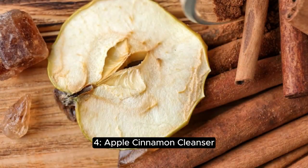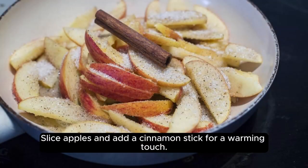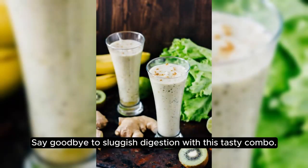4. Apple Cinnamon Cleanser. Now, let's explore the Apple Cinnamon Cleanser. Slice apples and add a cinnamon stick for a warming touch. Apples aid digestion and help cleanse the liver, while cinnamon adds a subtle sweetness. Say goodbye to sluggish digestion with this tasty combo.